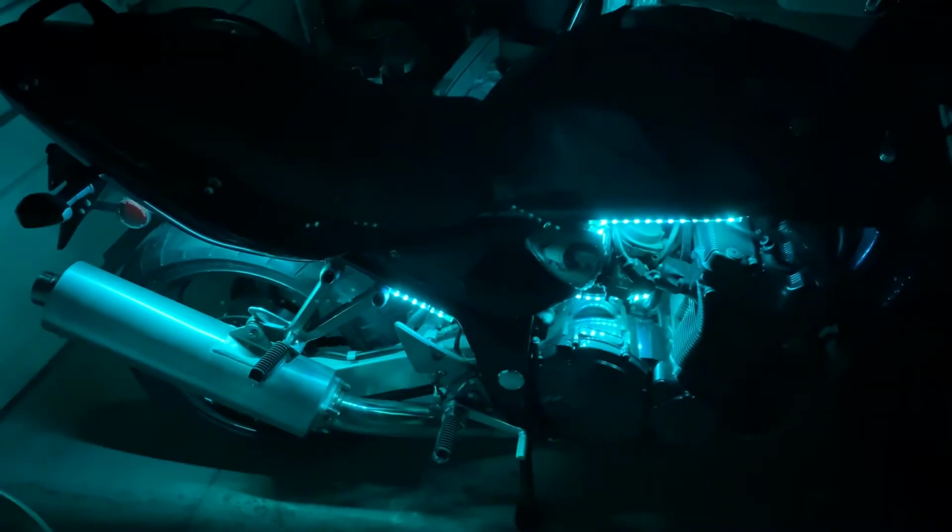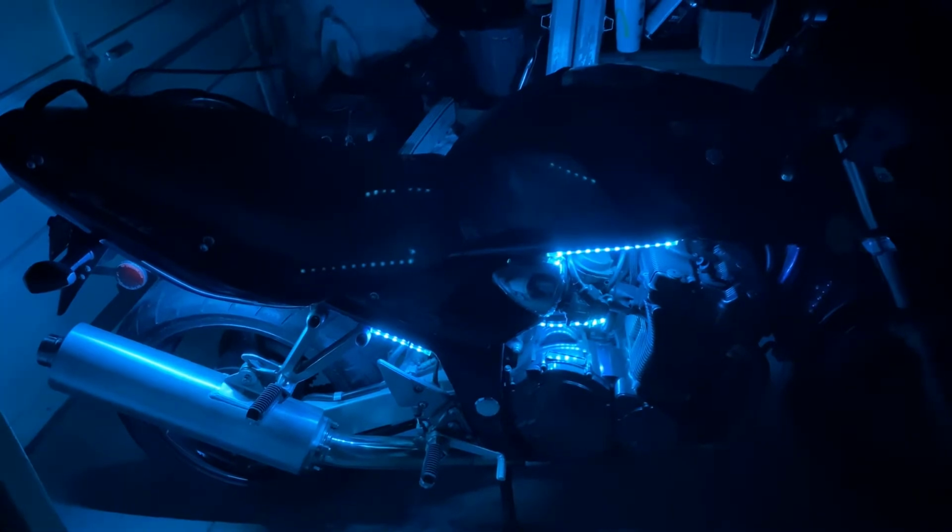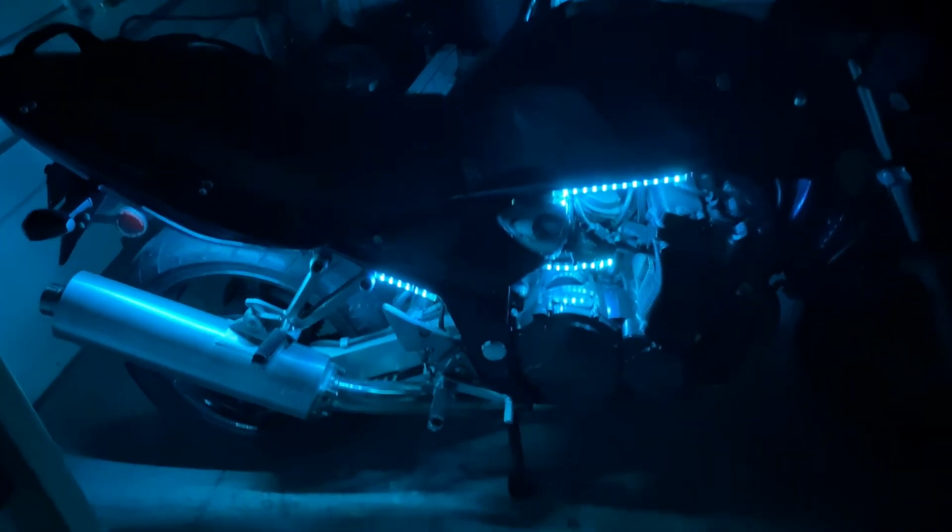I got the lights put on it. Got them all different colors here. I was going to kind of go through them and let you check them out. Super cool. That's the red.